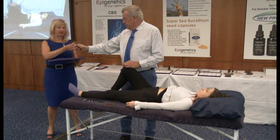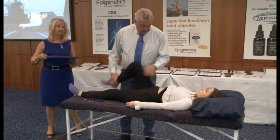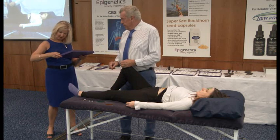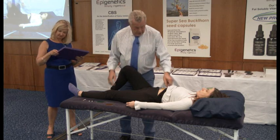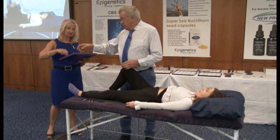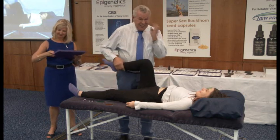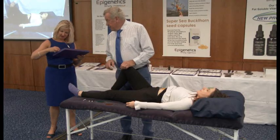Rubella, German measles. Varicella, chickenpox. Morbillinum is measles. Mononucleosis, that's kissing disease, isn't it? That's what the kids get when they go to uni. Okay, after that it could be anything really, isn't it?